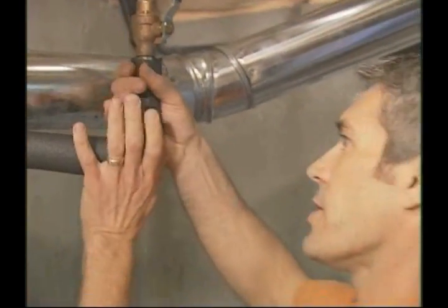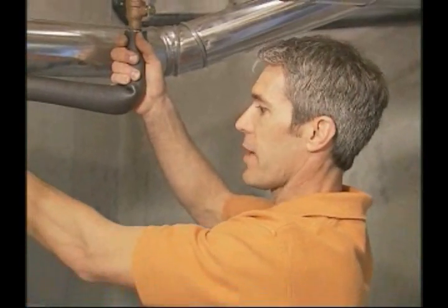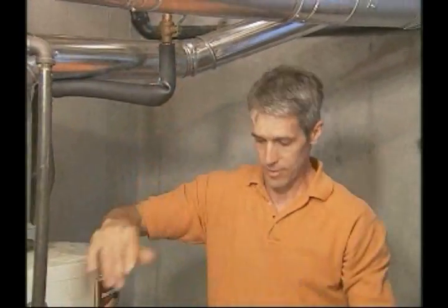And to save even more energy, you can insulate the first couple feet of the hot water pipe as it comes out of the tank. Now, don't forget to turn the temperature setting down to medium. But don't worry, you can still take your 45-minute shower. You can even use a low setting.